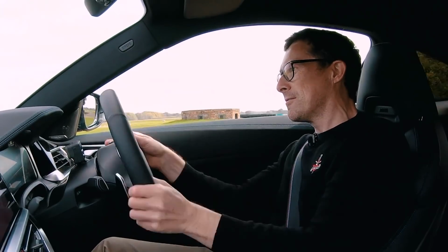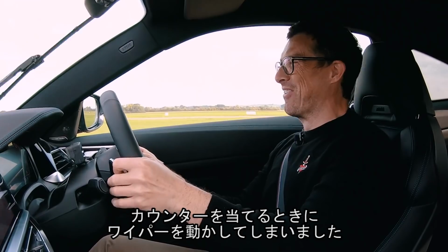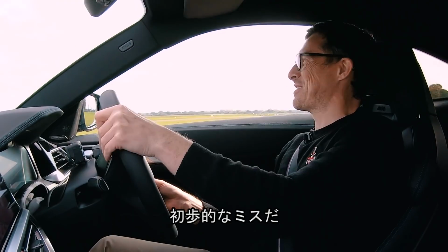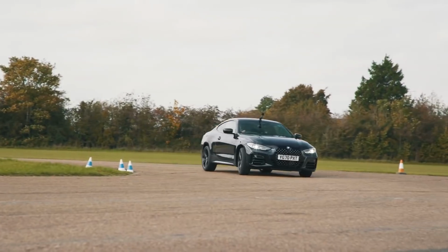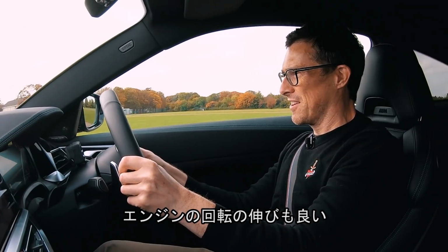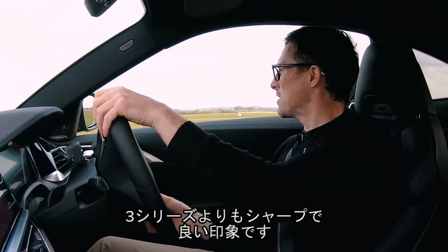Whoa. Oh, I did the classic clipping the windscreen wipers when I was counter steering. Such a schoolboy error, that. And this engine just picks up beautifully. Really good engine. It does feel a little bit sharper than the 3 Series, but then it should do really, shouldn't it? I like it. It handles well.